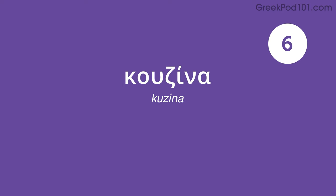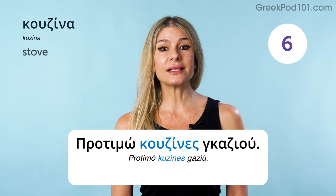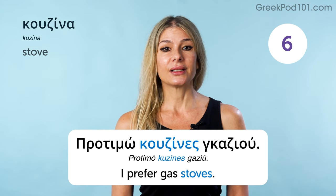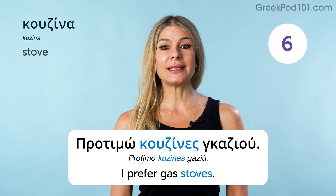Κουζίνα. Stove. Προτιμώ κουζίνες γαζιού. I prefer gas stoves.